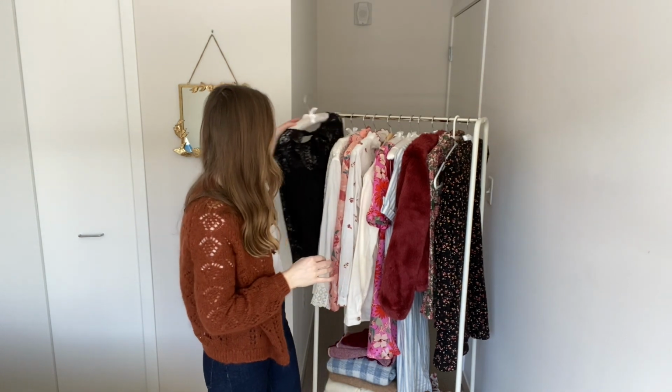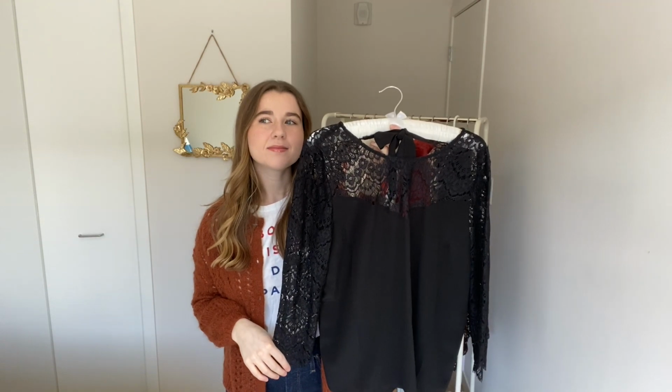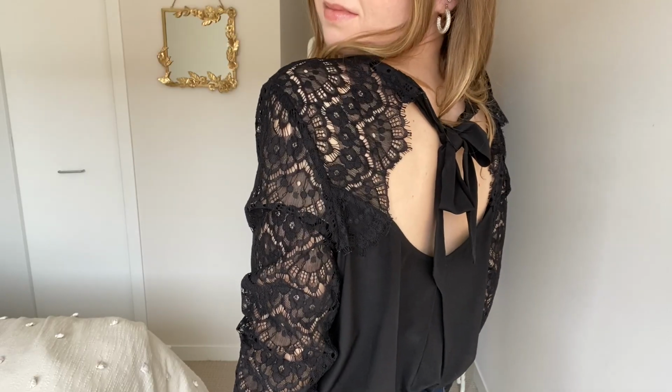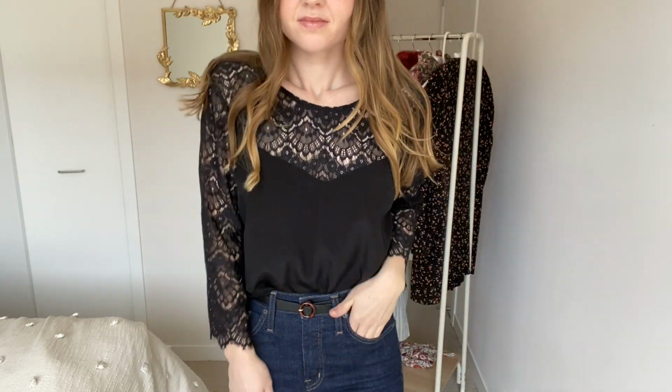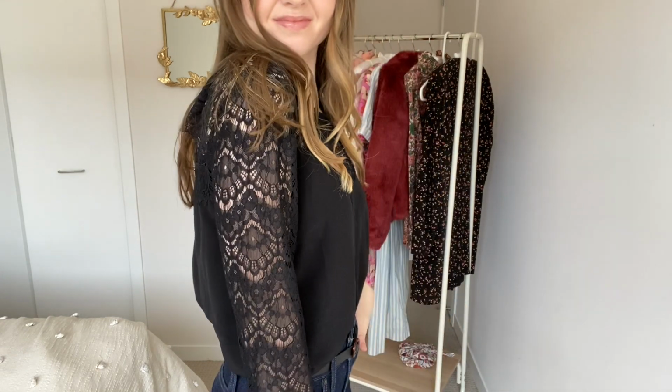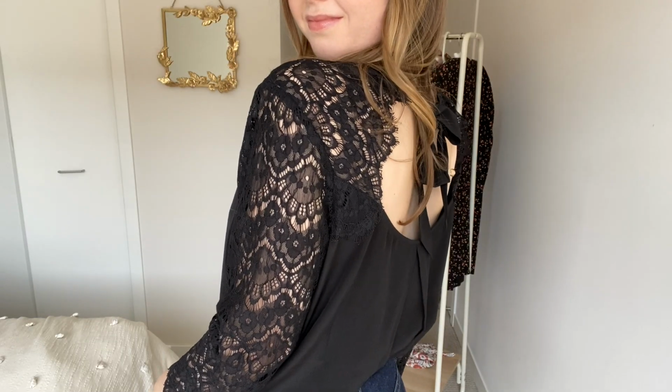From there, my first order from Sezane officially included this blouse. This is the Adeline blouse, I believe. I think that's what it was called. It has this beautiful bow in the back that ties, and the lace is just so delicate and nice. It's my go-to date night top because it is so subtly sexy, I think, and just really well constructed. It's 100% silk and just such a beautiful top.